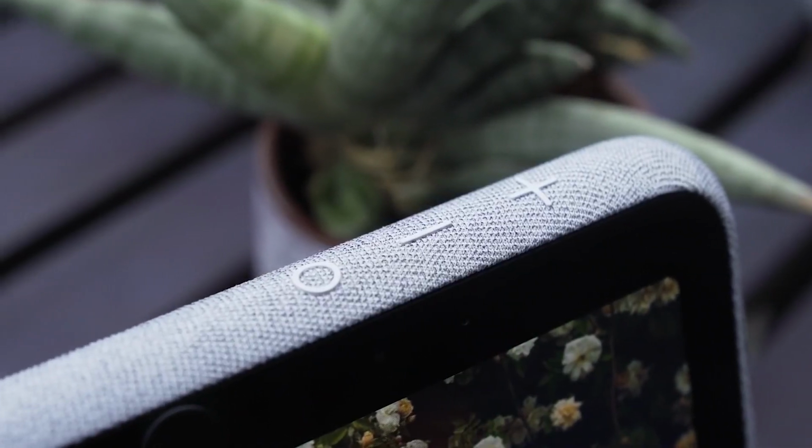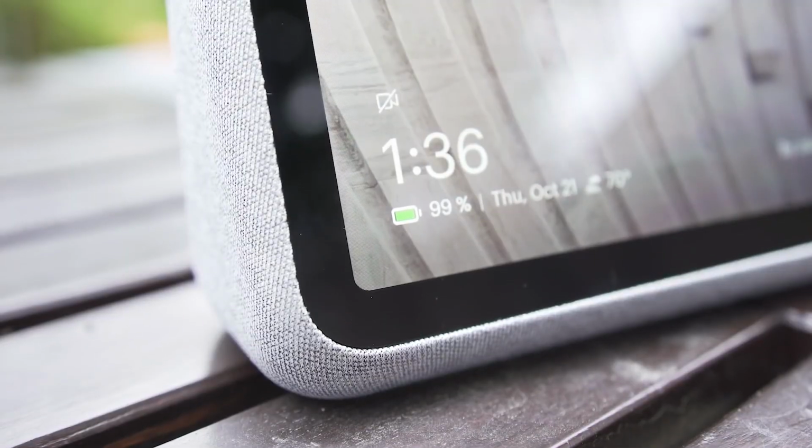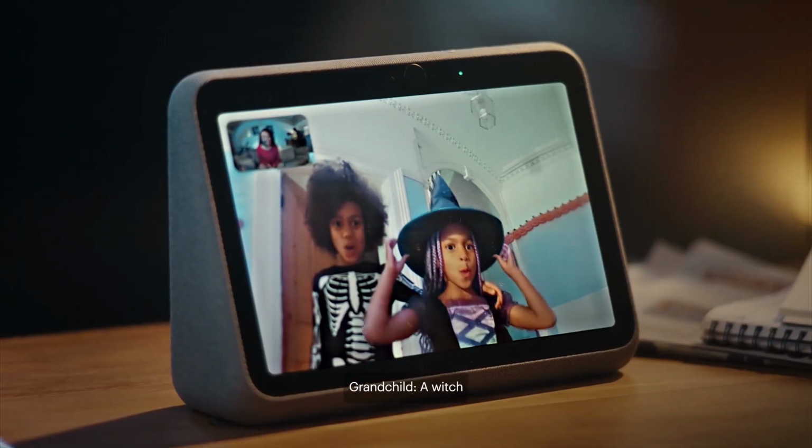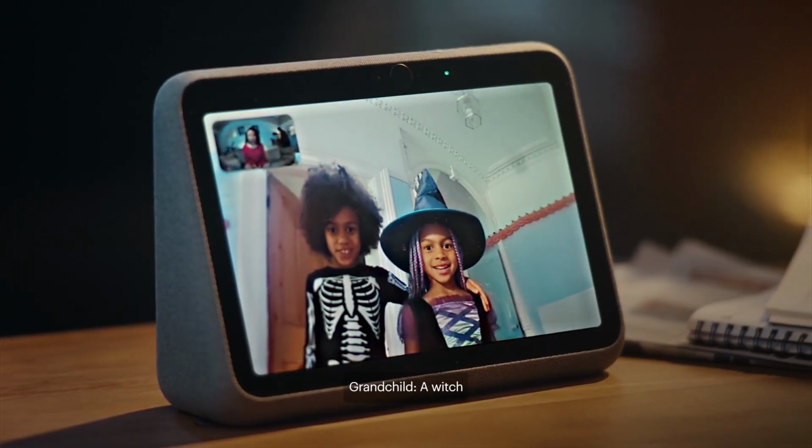Two rear-facing speakers and a woofer are housed in the device's fabric-covered back. The sound quality isn't the best. It's a little distorted. It's not something I'd listen to on a regular basis, but it'll do in a pinch.